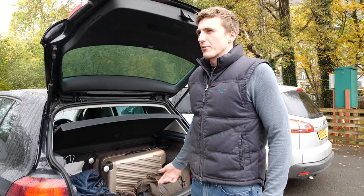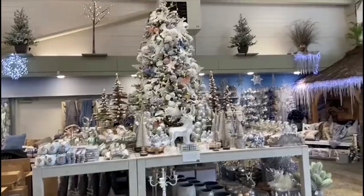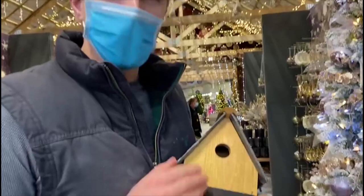Luckily we're not going for a walk this morning because it's chucking it down with rain, but we are going to a garden center, so I think that's a sign of getting pretty old when you look forward to going to a garden center. But let's get out of this rain and head on over. There's so much Christmas stuff here, it's everywhere. It's October, but I have got a little bird hut for my tits.